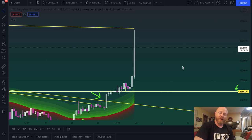I was in a 2 hour car ride coming back from my sister's birthday party, and I saw the parabolic pump on my phone. Okay, what is this? Are we crashing from here? Is this the market reversal? What are we looking at?